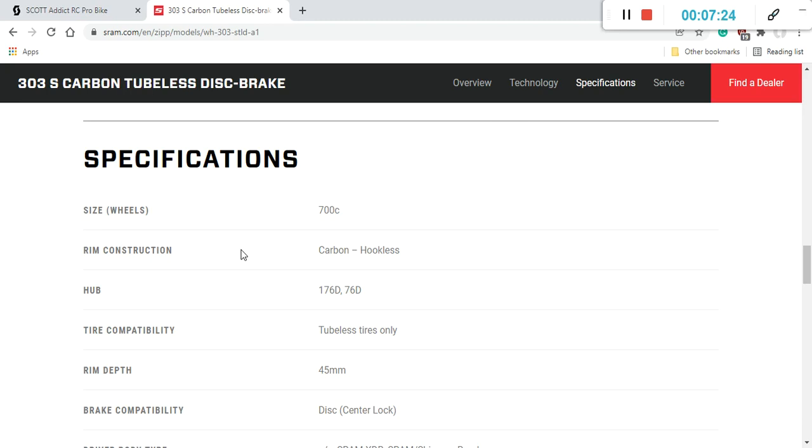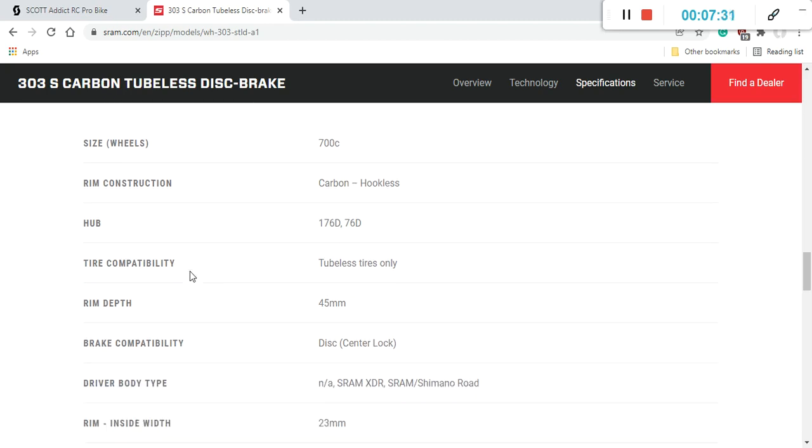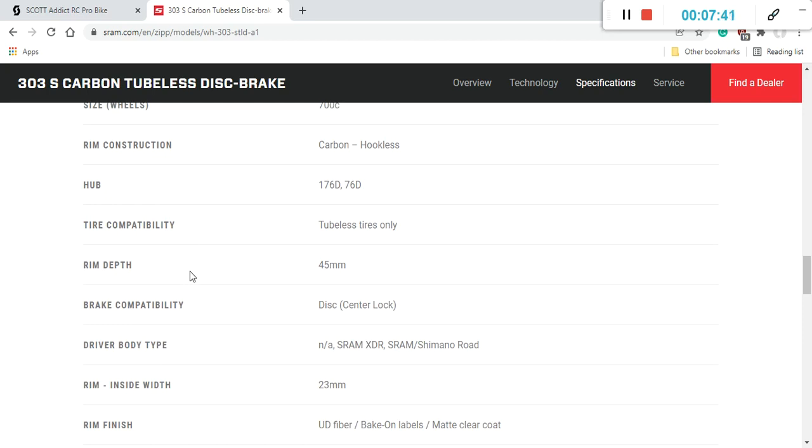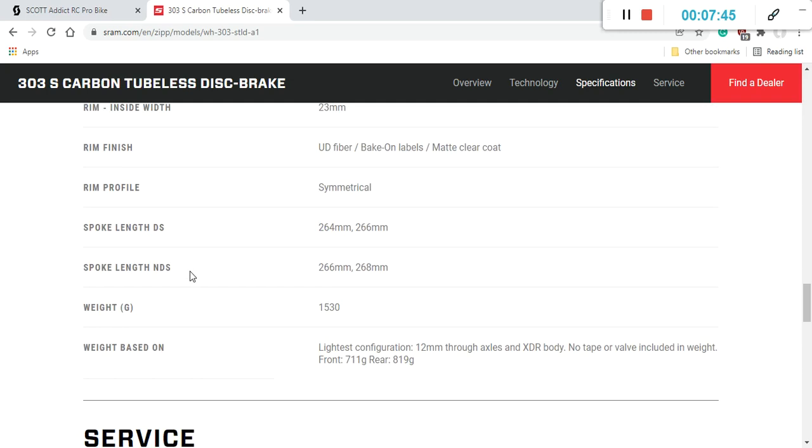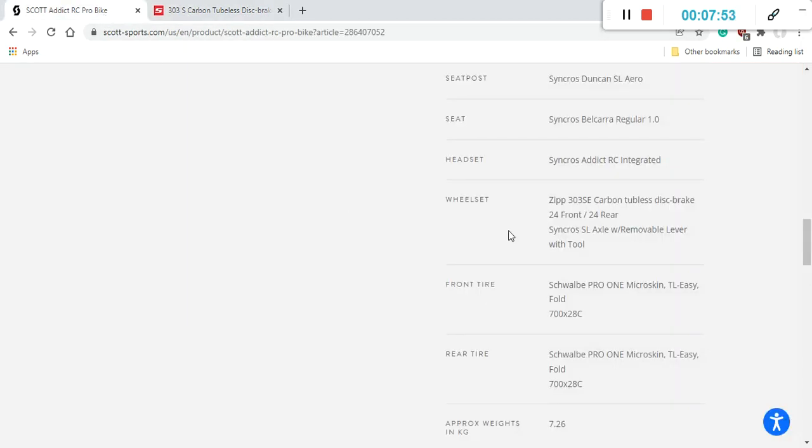I have no experience with these hubs, but I would expect a good quality because Zipp usually makes good quality carbon fiber wheels. This is of course a tubeless ready and tubeless only wheelset for tubeless only tires, 45mm rim height and 23mm inside rim width. Of course, for the center lock disc brakes, and we have a total weight of the wheelset of 1,530 grams. Very competitive weight, very good wheelset. I have absolutely no complaints here.